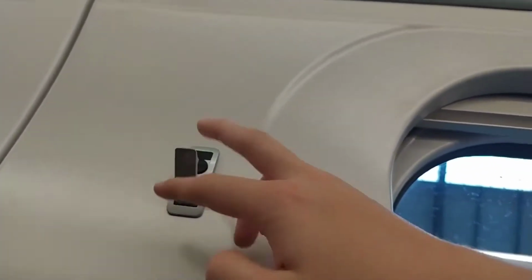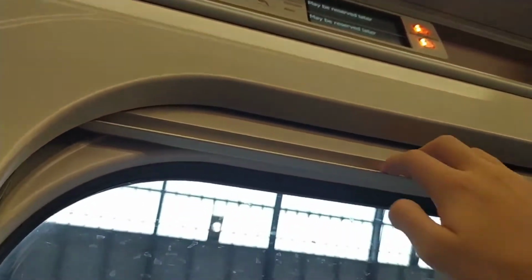There is also a coat hook per 2 seats. And a blind which you can pull down about 3/4 of the way down. However, I tend to see it as useless.